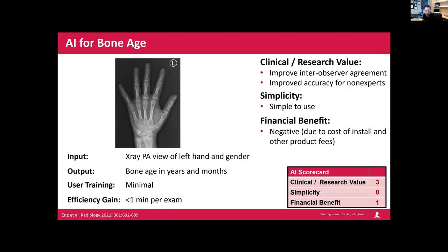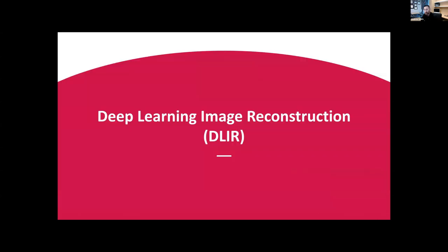Because honestly, you can do this task without it. Simplicity is very high, maybe an 8 or 9. And the financial benefit, if I could put a negative number here, I would, but my scale was from 1 to 10.